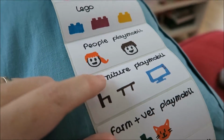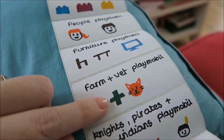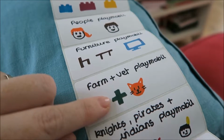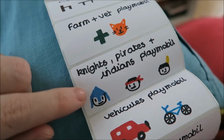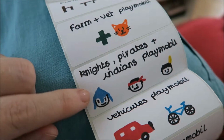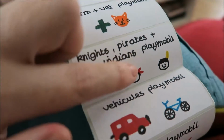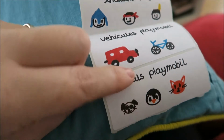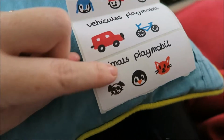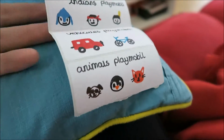That's in that one. Or this Lisa. Yeah. And this one is the doctor animal. So it's called the vet. And what's that? People? People, or which kind of people? I know. The knights, the pirates, and the Indians. And the bike in the car. That's the bike in the car for the Playmobil, and that's... A dog and a cat. That's all the Playmobil animals, okay?